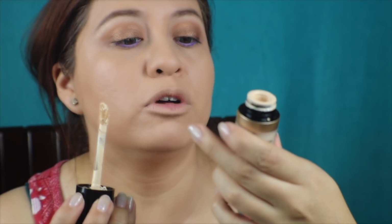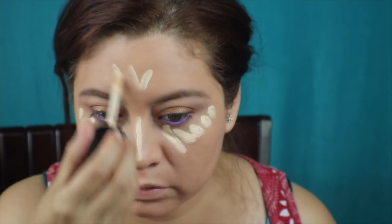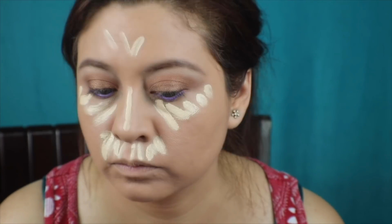So, there's that. Now, as you can tell, that darkens us up a bit. So I'm going to go into the Born This Way Multi-Use Sculpting Concealer. Okay, and then we use the Beauty Blender, the pointy end, and just blend it out.